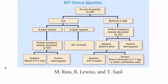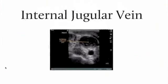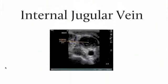You're not poking the patient. You're not taking all that time. And it's got just as good operating characteristics for low-risk patients. So that's how we should do it, and that's how I do it. Other places that can have DVTs, we'll just start real quick. Internal jugular vein, obviously, and you can identify these the same way, just with compression.